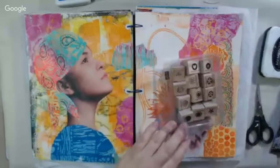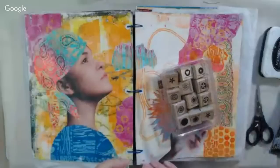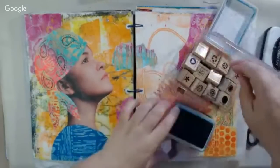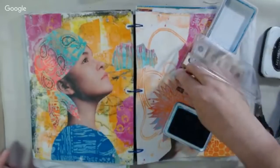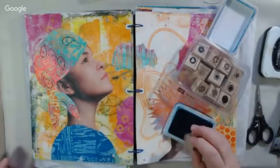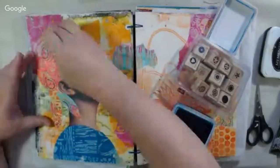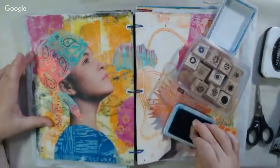Well, I've got everything glued down, and now I'm just adding some. I just felt like I needed to add something to this headscarf. I've got some different little stamps and things that I can use on here to make this headscarf more interesting and more boho.